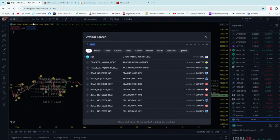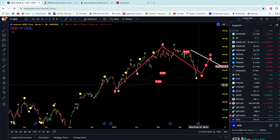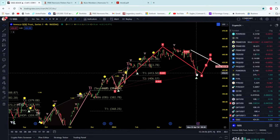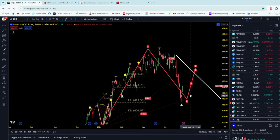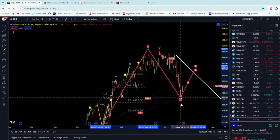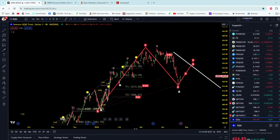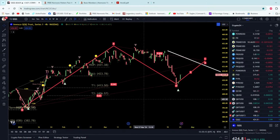Let me go to the QQQ because that's a better chart on the 4-hour. There you go. We hit the 618, and we really just did a pretty phenomenal inflection. There's your 618. 618 for the year, guys. I said this last time. We just look at the 2024 action, 618.